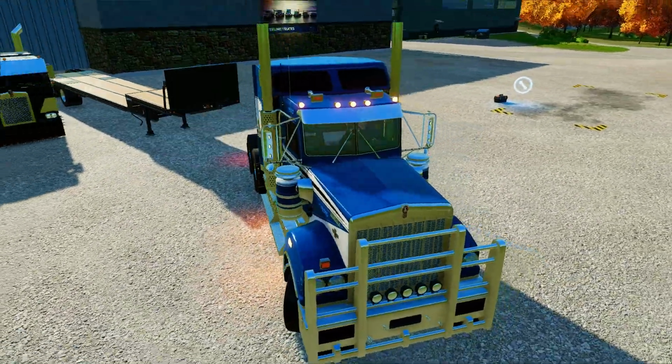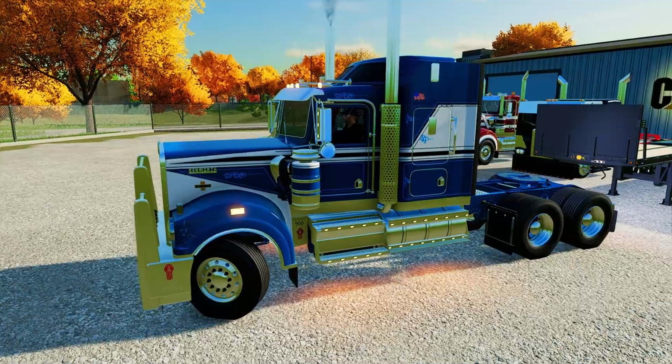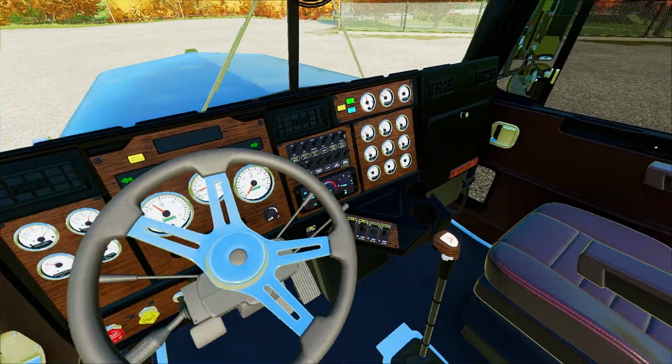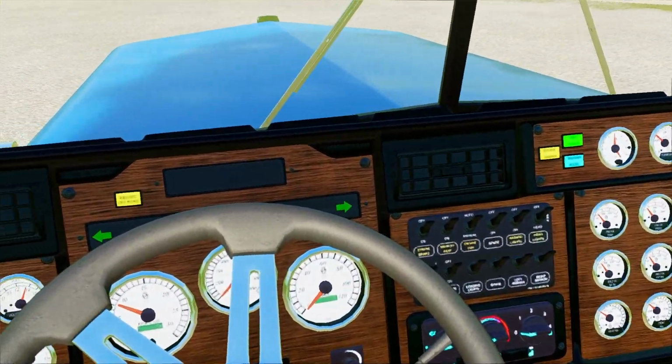We're going to back up to the trailer with this one. Check this out, boys. I can lower my window just like that. Now you can see me. All right, we're looking good, boys. And then also, I got to show you what the interior looks like. It actually looks pretty nice. As you can see, we got the 18 speed. You got some classic wood here on the dash. I like how that turned out.